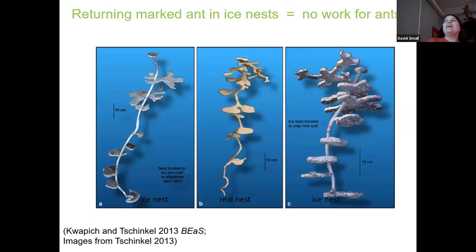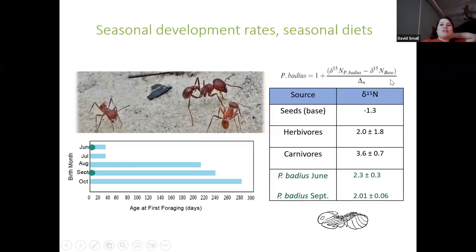If you don't believe me, have a look at this cast in the center of a natural Pogonomyrmex nest, and then have a look at these two varieties of ice nests that I created as a human in order to re-release the ants into the field without having them go to the trouble of digging their own nest, right? So these are casts.